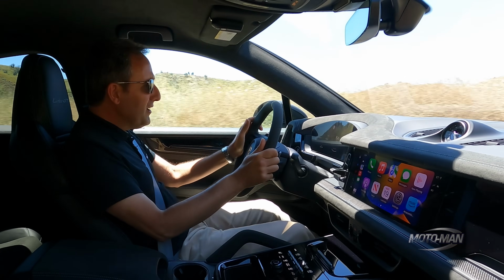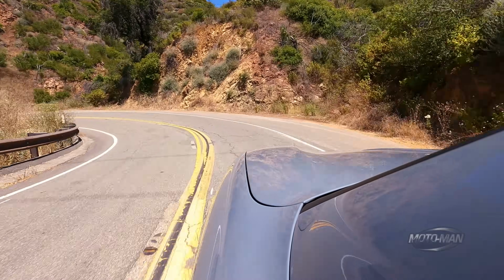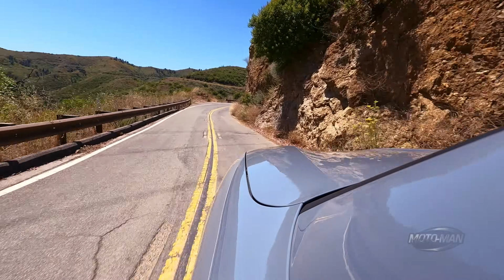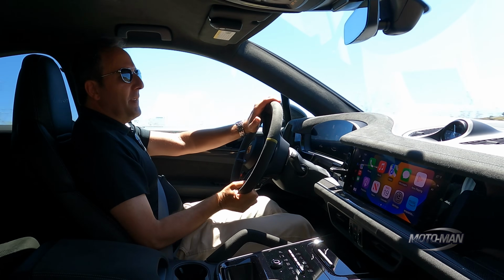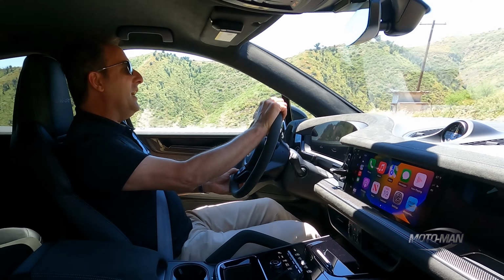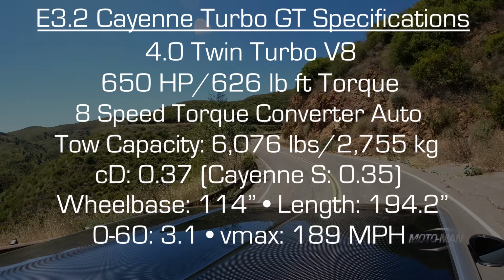This is incredibly fast. Now, of course, that brings us to the obvious question. Do we notice the extra 19 horsepower out of engine calibration? To be honest with you, would you notice getting hit in the face with a brick as opposed to a 2x4? It's about the same experience.